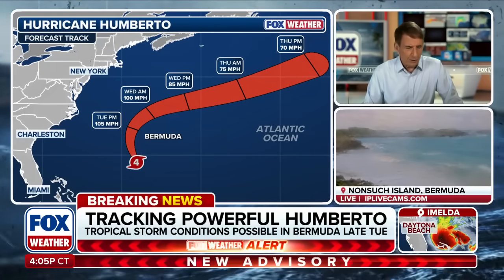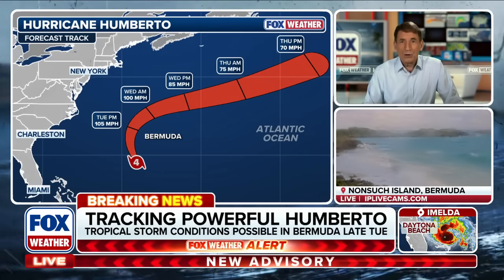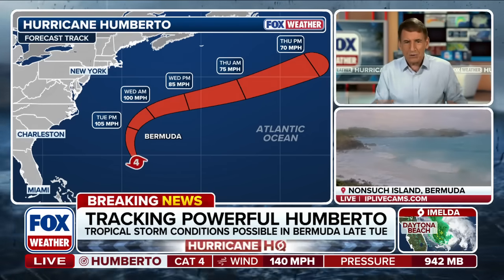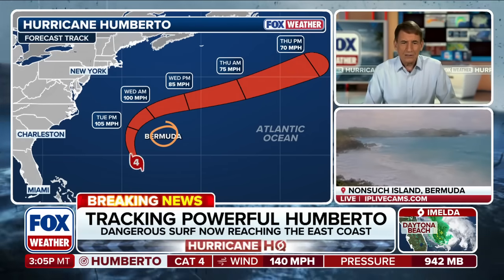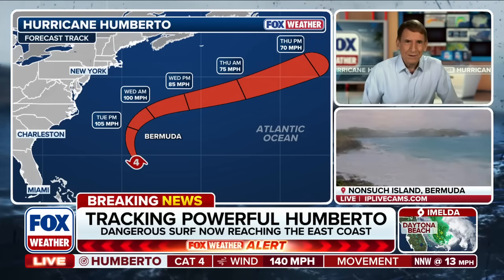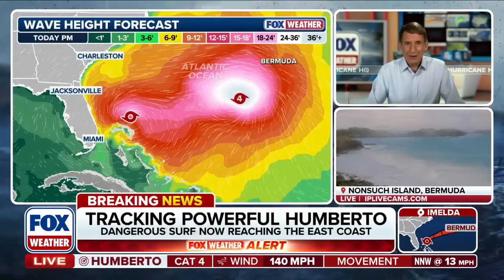And there's the cone on Umberto. You see it kind of loops around Bermuda, but Bermuda is on the right side, so that's the bigger side and the stronger side. So they could get some gusty winds there, although they don't have any watches up for that one. They have them up for Imelda.